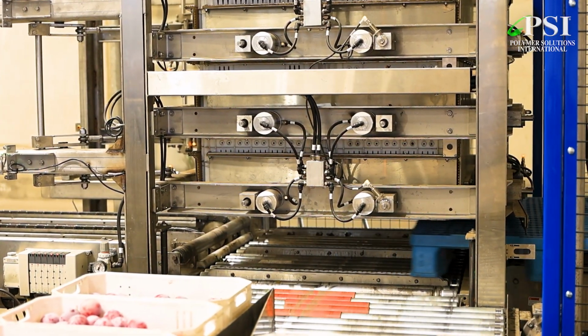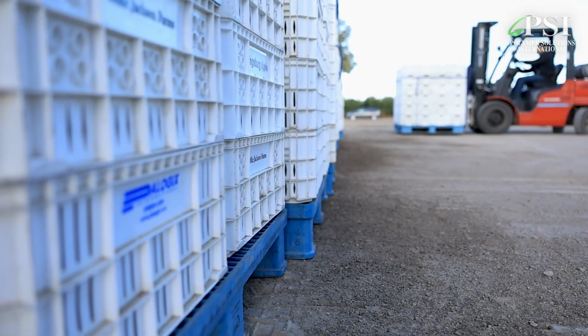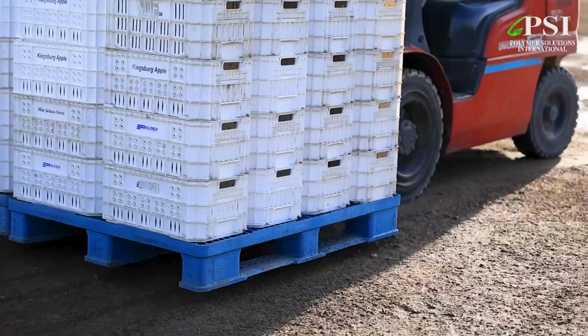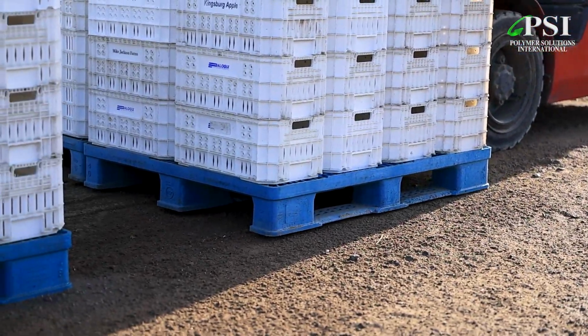Pallets are pretty much the heart and soul of everything. If you don't have a pallet, you wouldn't be able to stack a box on it, load a truck. It'd be a lot more labor intensive if everything was done by boxes or little containers, compared to actually being able to set something and then grab that whole stack and be able to move it.